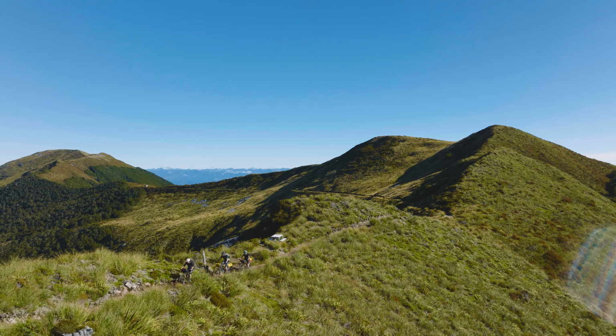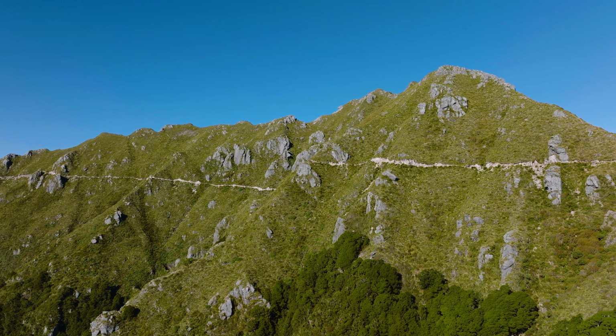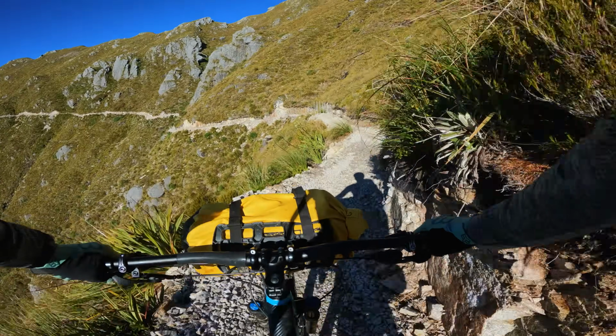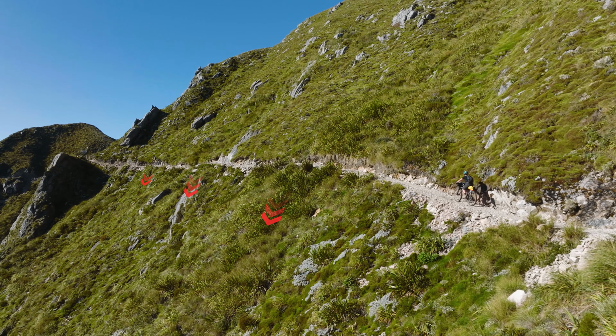A quick ride past the shelter brings you to the highest section on the trail, and this is where the track cuts along the western face of the Lyell Range. The track is narrow, the surface can be difficult to navigate, and there is the constant reminder that you're riding along a mountain with a big drop-off below.